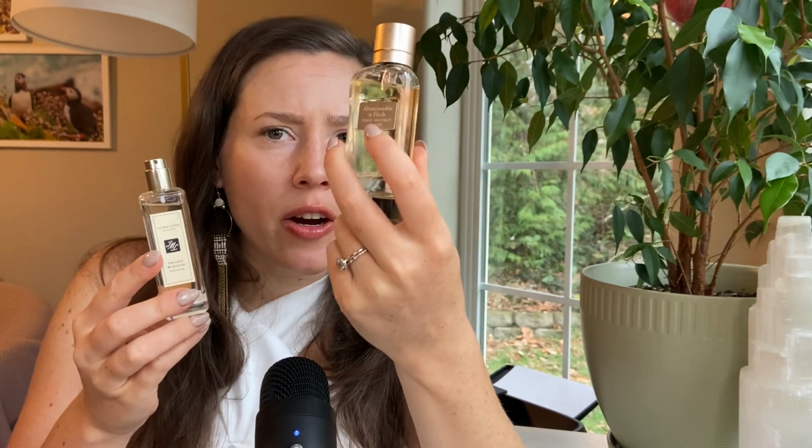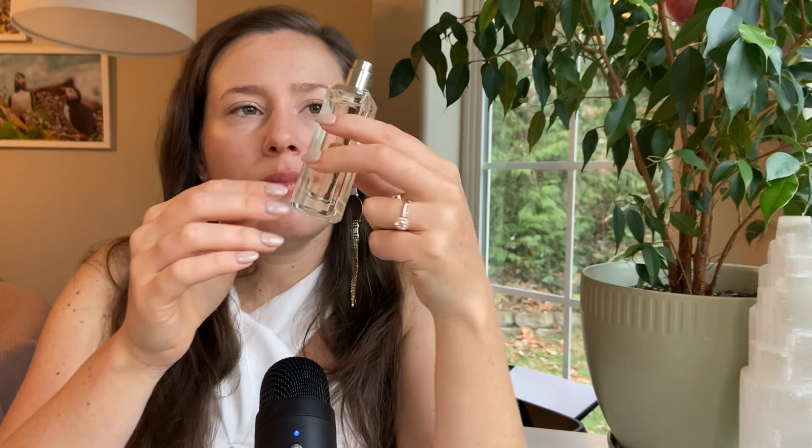So this one, I would say, is more of a true orange blossom, whereas the Abercrombie one is more musky, airy, ozonic. But this one comes through a little bit more juicy and heady. I see it also has a tangerine blossom note. So it's got tangerine blossom, orange blossom.